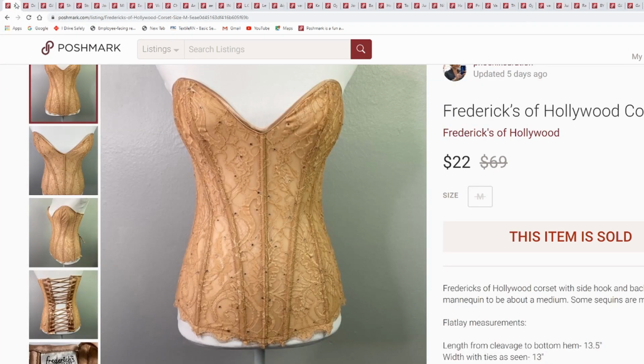I think this also came from the bins. You got this Fredericks of Hollywood corset, and it really just has that old school Hollywood look to it, and I knew it would do well. So you probably paid 50 cents for that, I'm sure. Yeah. I know as a man you kind of get a look or two when you're buying ladies' lingerie and bras. People ask questions. What are you doing with that? But anyway, it sold for $22 and pretty quick. I'm not wearing it. I'm selling it.